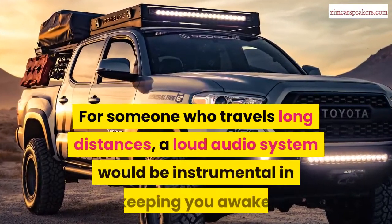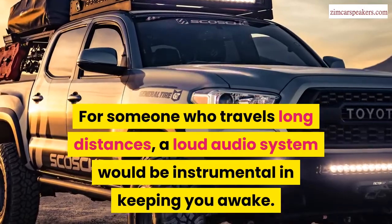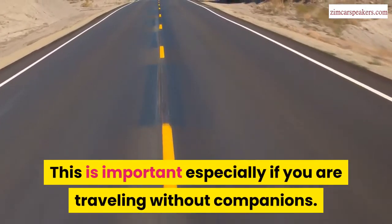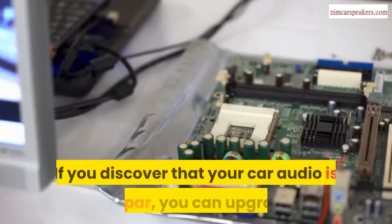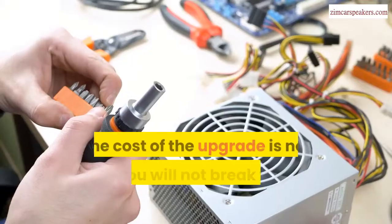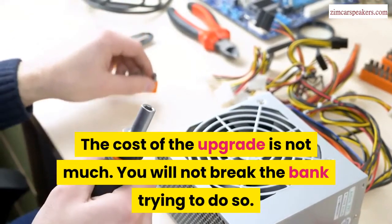For someone who travels long distances, a loud audio system would be instrumental in keeping you awake. This is important especially if you are traveling without companions. If you discover that your car audio is subpar, you can upgrade. The cost of the upgrade is not much. You will not break the bank trying to do so.